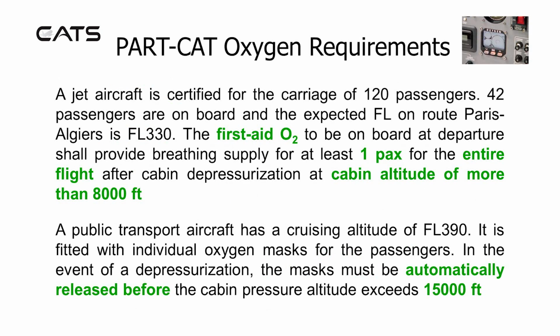A jet aircraft is certified for the carriage of 120 passengers. 42 passengers are on board, and the expected flight level en route is flight level 330. The first aid oxygen to be on board at departure shall provide breathing supply for at least one passenger for the entire flight after cabin depressurization at cabin altitudes of more than 8,000 feet.